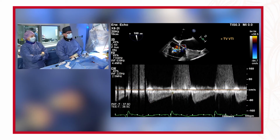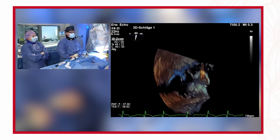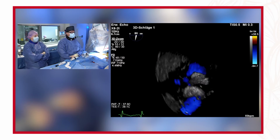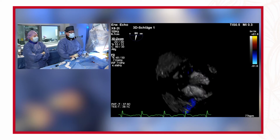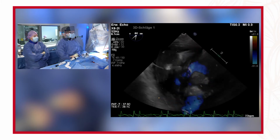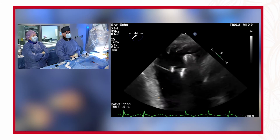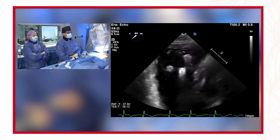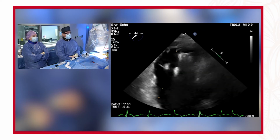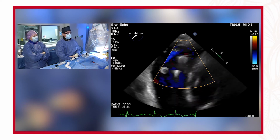The gradient was measured to be 2 millimeters of mercury. You see in the 3D view, while the second system is still connected to the catheter system, a nice V configuration with small tiny jets mainly originating between the two devices. You see that they were generated by more or less a triple orifice: one orifice in the posteroseptal connection, one in the AP line of coaptation, and one in the anteroseptal line of coaptation.